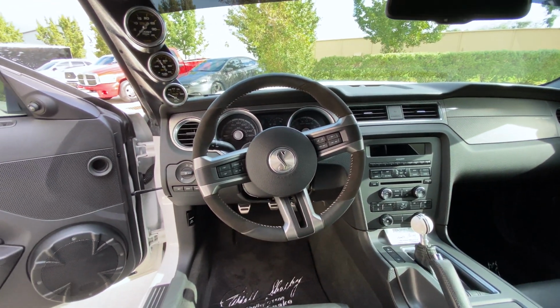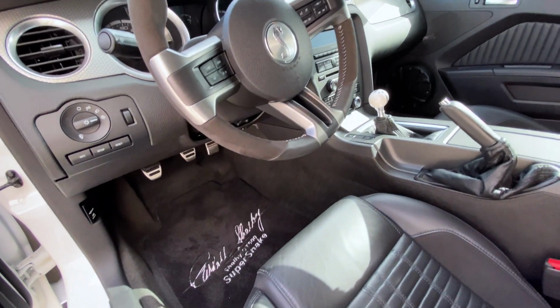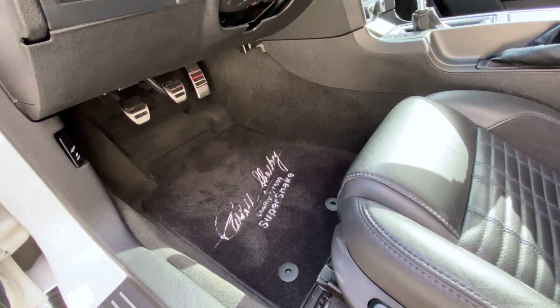Car is presented in excellent condition, again only 850 miles, and we will conclude our clips as we always do with a startup clip and a look underneath the hood at the engine bay.